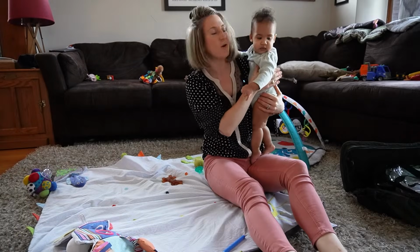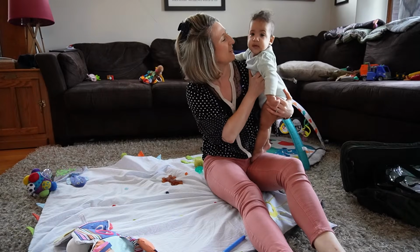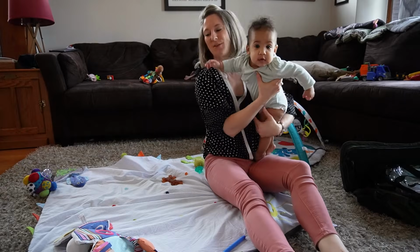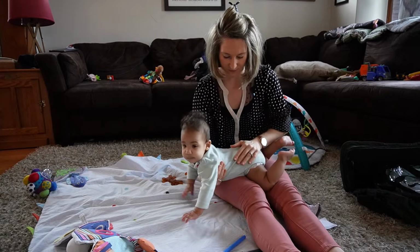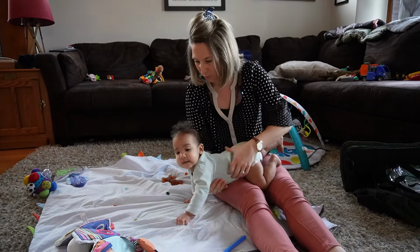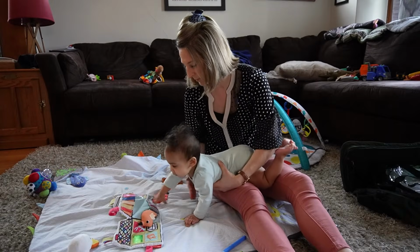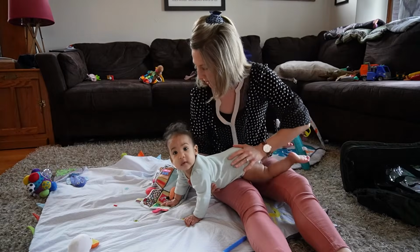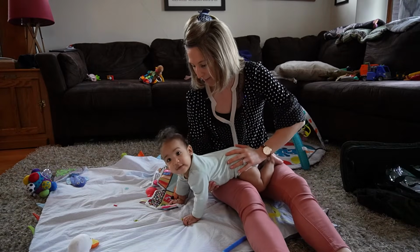Today we're going to talk about increasing the strength of these upper arms so that we can progress to crawling. All right, so I want about half of her body off. And then we're working on weight bearing through this outstretched arm, reaching, and then rocking nice forward and backwards.